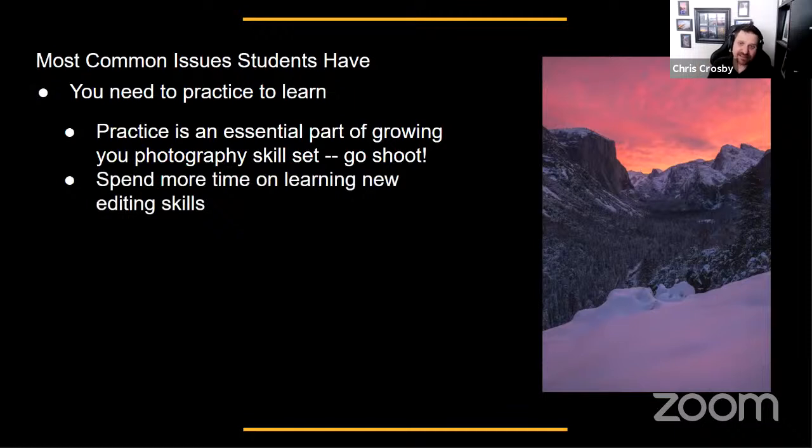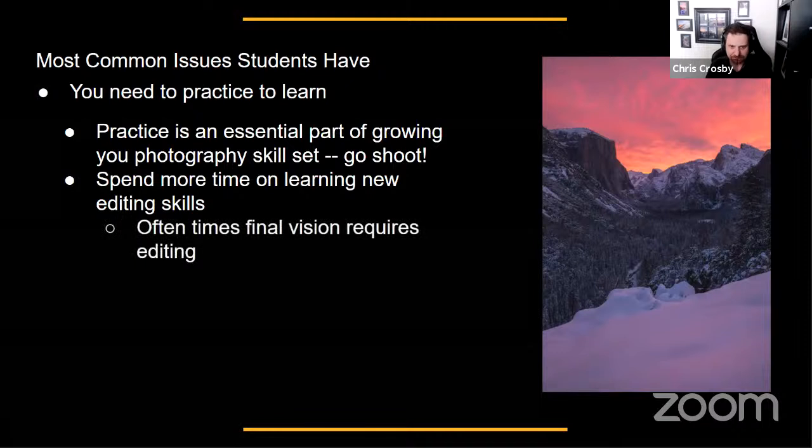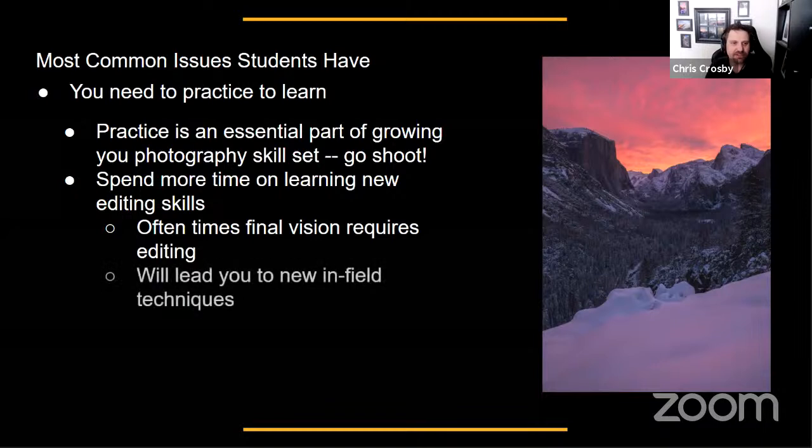The other side of things is not just in the field, but you got to spend more time learning editing skills, because editing is where you really complete the photograph. Great photos are taken in the field. Don't get me wrong. I've taken some images that look great straight off the back of the camera. But ultimately, if you really want to get great images and to complete the final vision that you have, you got to learn new editing skills. And when you learn new editing skills, you're going to get those abilities to complete that final vision and really make the images that you want.